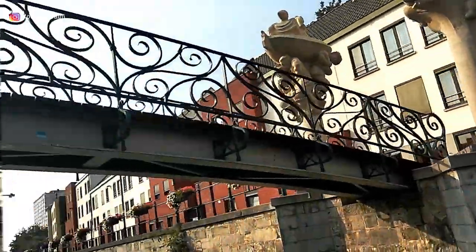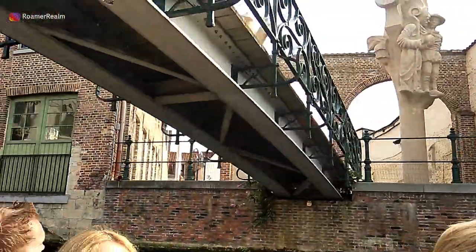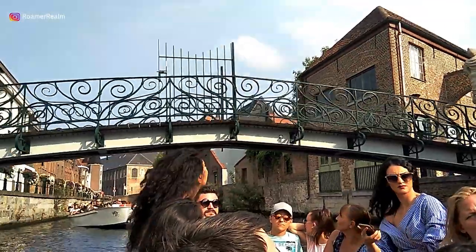Unlike most of the rest of Europe, Ghent's medieval architecture remains remarkably well preserved and restored. Cars are banned in the city center, thus making it Belgium's largest car-free area.